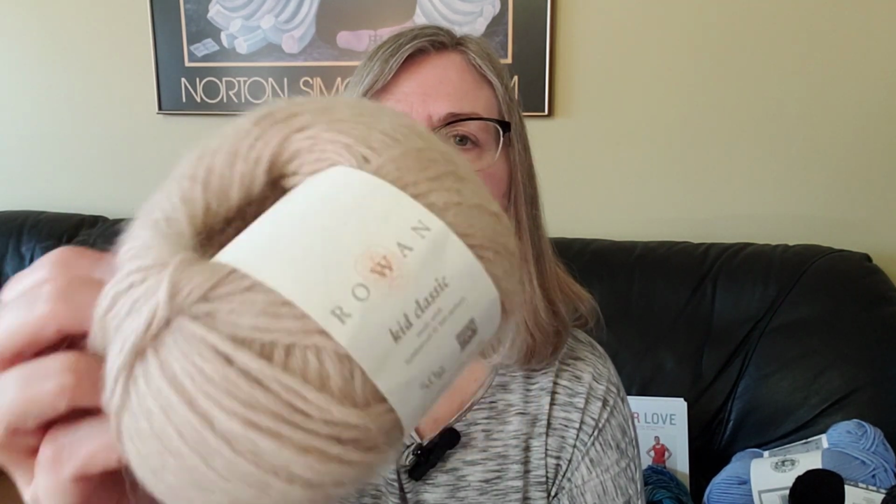Here is a yarn that I have never bought this brand before, and this is Rowan Kid Classic. Just beautiful. It's a 50-gram ball. It's made with lamb's wool and kid mohair. You know I'm a fan of mohair now. Like, I have fallen hard for mohair. I don't think it says what the weight of this is. It feels like a DK.